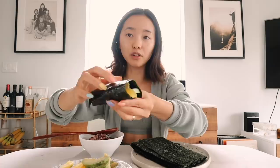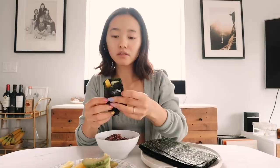And I'm gonna dip it in this coconut amino sauce. Let's give it a go. Mmm, this is just what I wanted to eat at 10 a.m. in the morning.